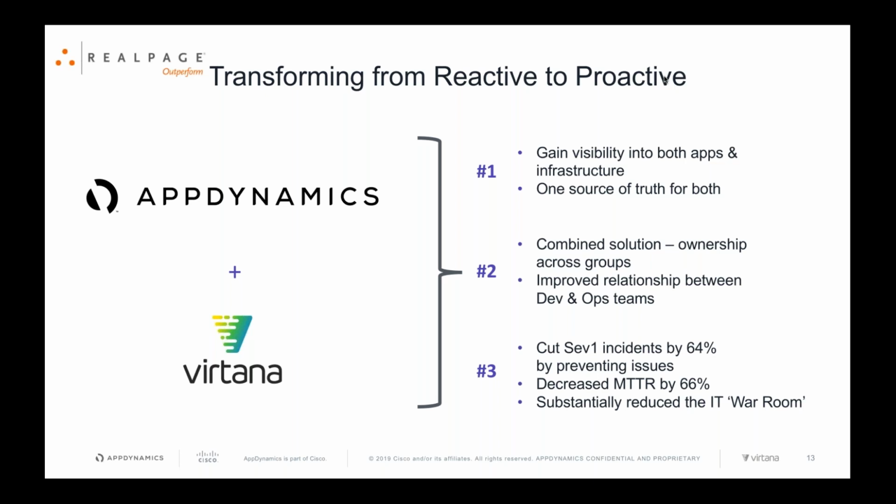DevOps is something that people were doing anyway, but what it did is really help solidify the relationship, because if I'm looking at the application and I'm looking at the infrastructure and we're both challenged to, let's get off this call so we can go home, or so we can go to bed, because most of these things happen at 2 or 3 in the morning. It really brought the teams together. You had one source of the truth.